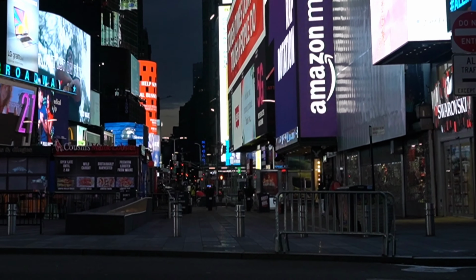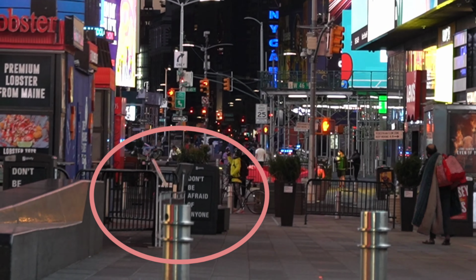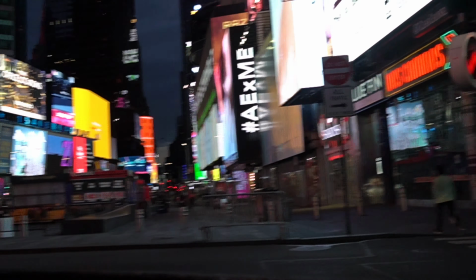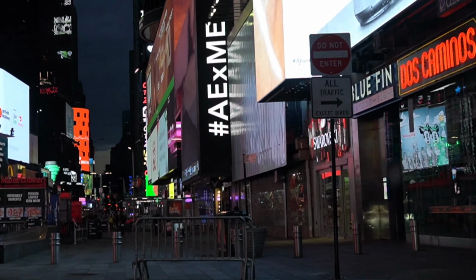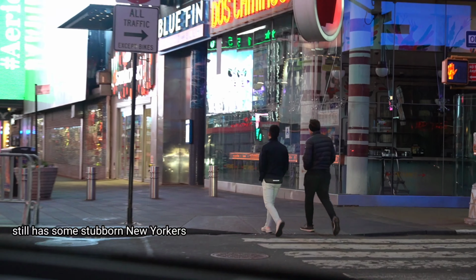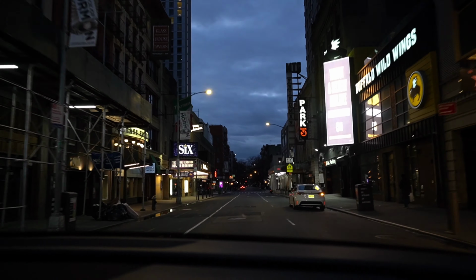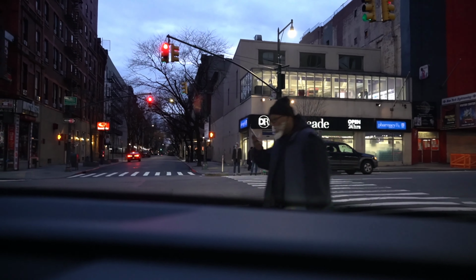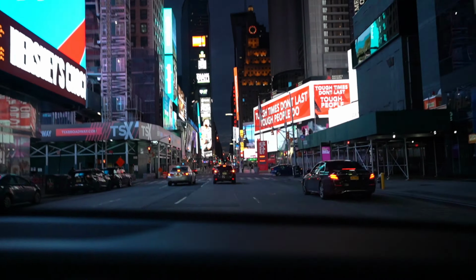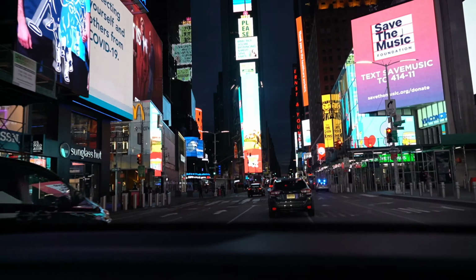I was so shocked by what I saw when I zoomed in with my camera. There are still some stubborn New Yorkers out there doing some entertainment publicly, gathering outside. I know they need to earn money for a living, but life is more important than anything. I don't know if they are really aware of what's going on, or if they have enough knowledge of what's really going on, how seriously scary this COVID-19 is, being the epicenter of this pandemic.